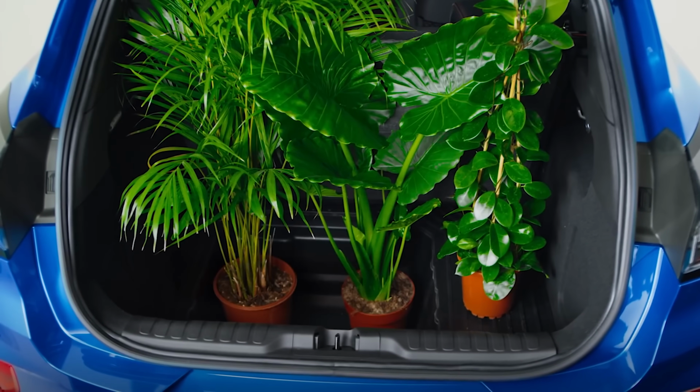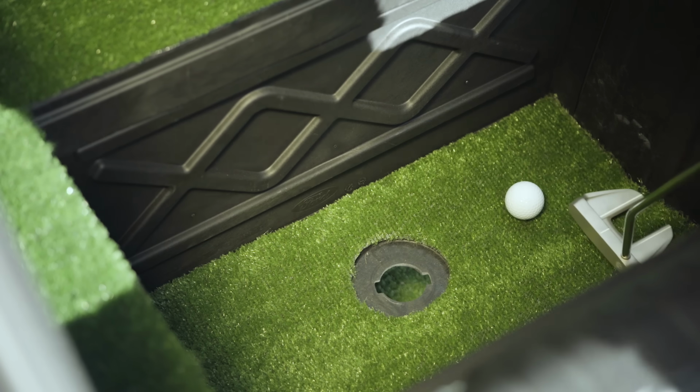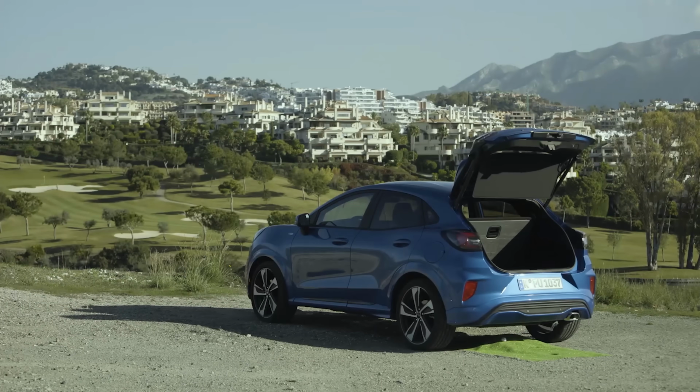And because it has a hole in the floor for easy draining, you can carry dirty items like boots, hose them down, and then pull the plug. You can even get creative. Forget just carrying golf clubs, why not have an actual game of miniature golf in the boot? Then, when you're done, you can load up your clubs and off you drive.